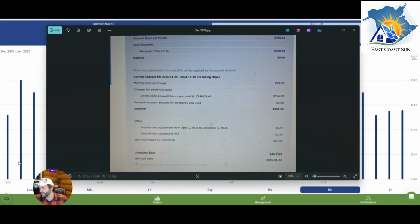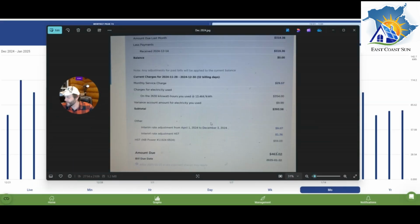Okay, notice how the bills are getting significantly larger. So this is a $463 bill, and it's 2,630 kilowatt hours that you can see right here. So we're going to see if this is a 32-day billing period. So when you get a big bill, check your billing periods, because you might have a 27-day billing period. You might have a 33-day billing period. So we're going to go to November 29th to the end of December 30th.